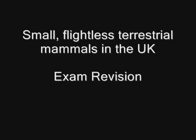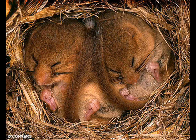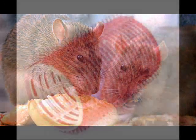Features of small terrestrial mammals and how to ID them. 15 rodentia, 11 carnivora and 6 insectivora comprise Britain's smallest terrestrial flightless mammals. Amongst rodentia we have 2 squirrels, red and grey, 2 dormice, the hazel dormouse and the edible dormouse, which has a shaggy squirrel-like appearance and a detachable tail skin for escaping capture, and 11 muridae: mice, voles and rats.